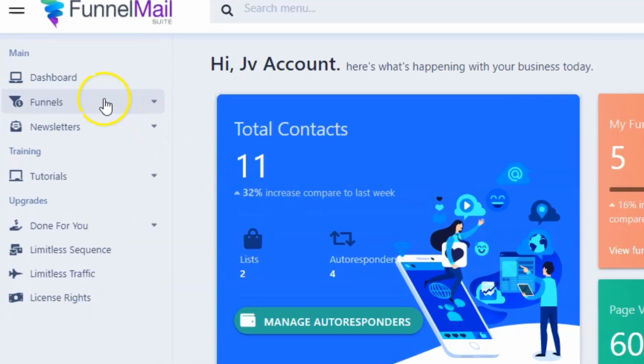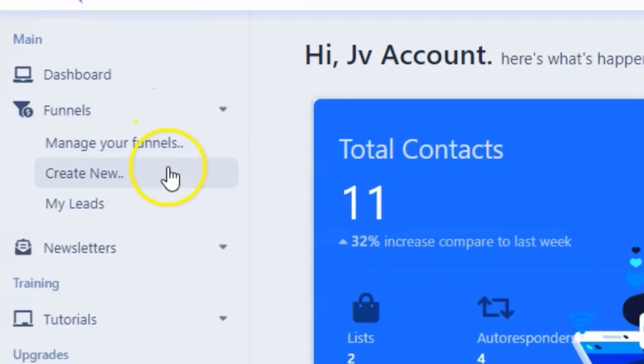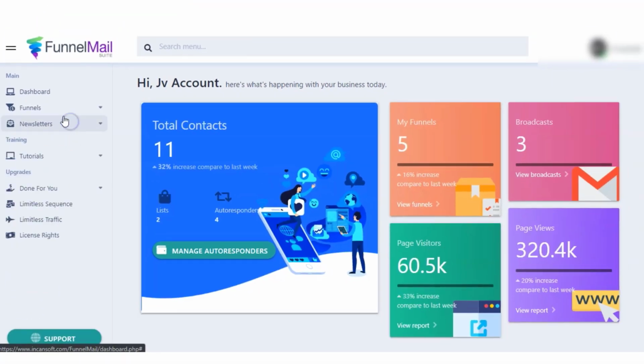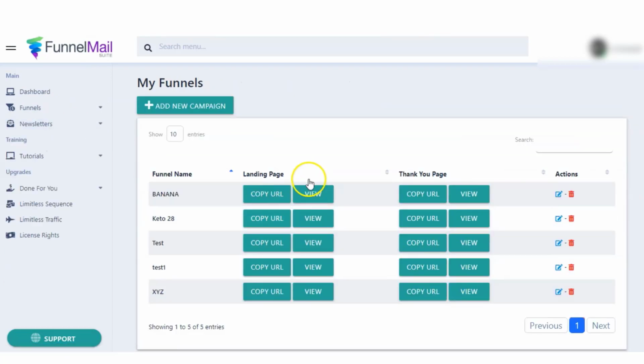So the main part of the software is broken down into funnels and newsletters. You can manage your funnels, you can create a new one, and then you have your My Leads section. And then in the newsletter, we have autoresponders, broadcasts, and then your list. So basically what we have here is our pages and our emails. If you've already created a funnel, you can go into manage your funnels and they're going to show up here as your landing page and thank you page.